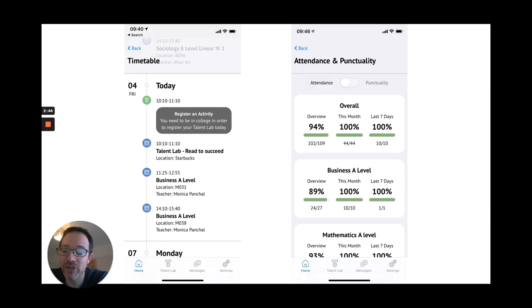If they're an A-level student, you might see Talent Lab Read to Succeed, which is our initiative to encourage more students to read more books, because there's a very, very good research base and evidence base behind the more reading that you do, the better results that you'll get in exams. So do have a look at the timetable and have a look at the attendance and punctuality. You can ask your young person to view that anytime, and it'll surely give you some good information.